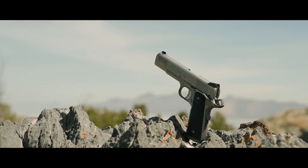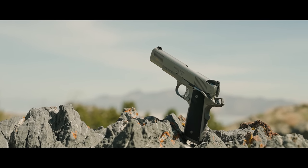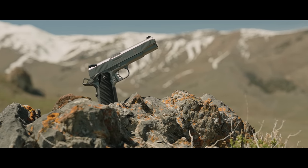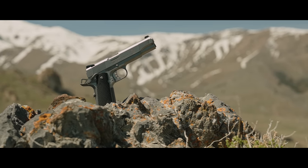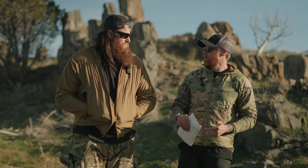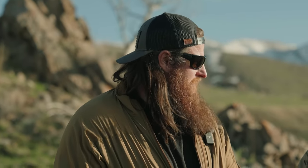Okay, so let's talk a little history before we actually jump into the features of the TRP. The first thing I'll tell you about the TRP is it's the real freaking deal, man. What I mean by that is it's a 5-inch 1911 government length that shoots .45 ACP. Kind of how John Moses Browning intended it to be. That's the real deal. How God intended it to be.